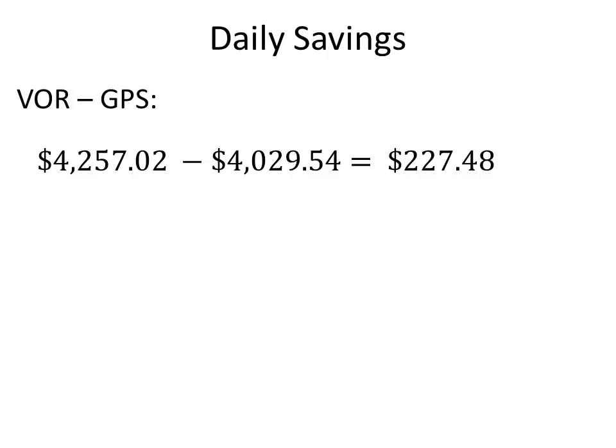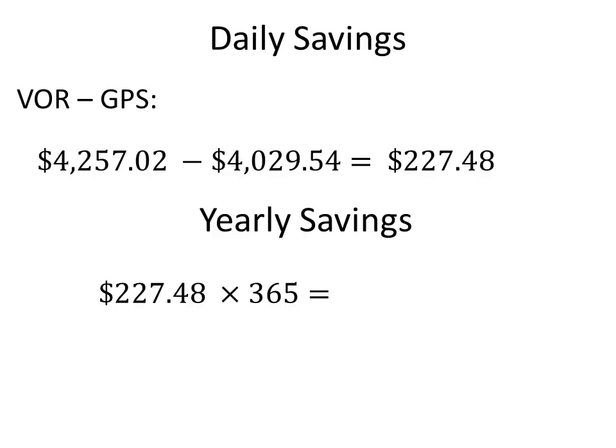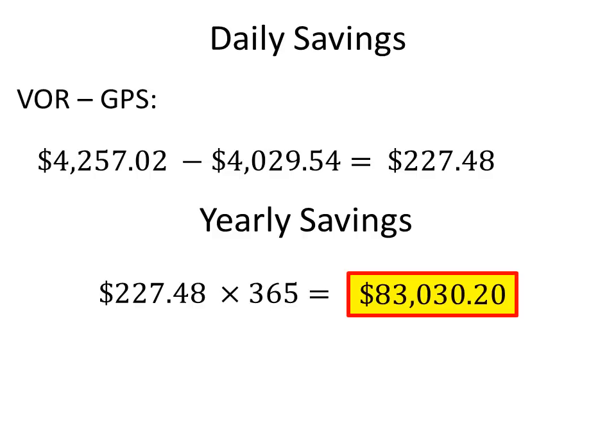Now, if I want to extrapolate that over the course of a year, I just got to take that number, because that's every day, times how many days there are in a year, which is obviously 365. And my final answer for this tiny trip is $83,030.20. And that's the number that you're going to put on the Sheets file, and then we'll add them up for everybody's route, and we'll find out our total savings for the whole airline.